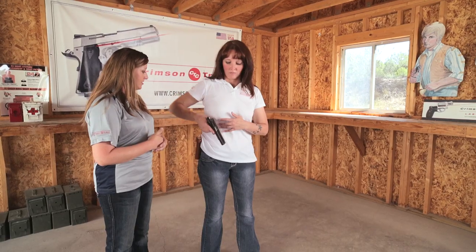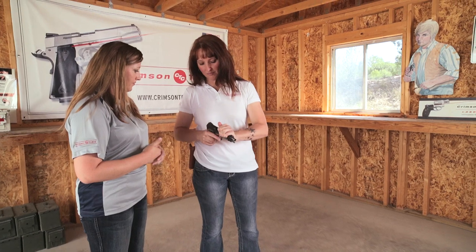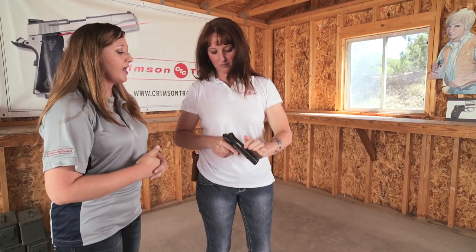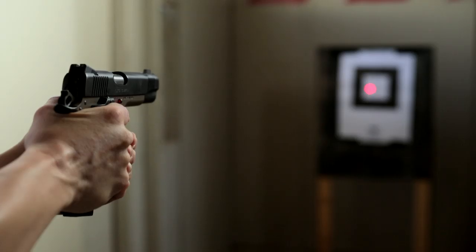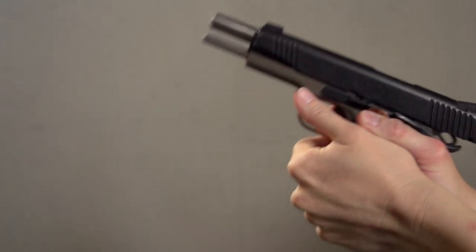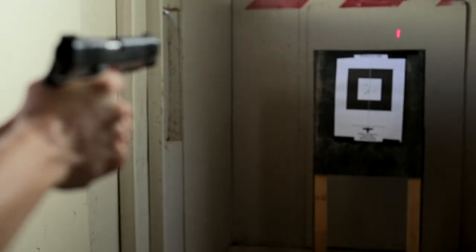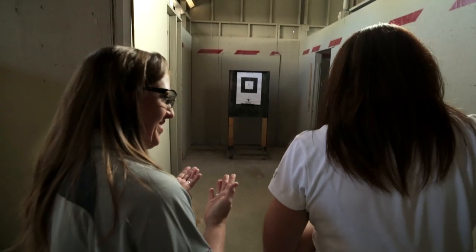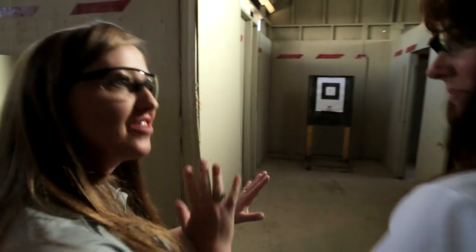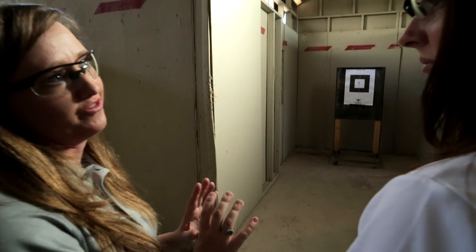Show me clear. Okay, we are clear. And go ahead and extend onto the target. Okay, you see the laser there? Go ahead and break the shot. Nice and smooth. Beautiful. You can cover those up with one pacer, basically. Great job. See how the difference with the laser, you can really improve that accuracy? Cool. Very good.